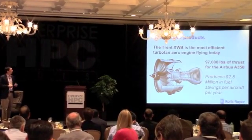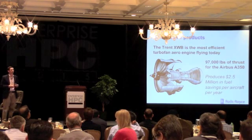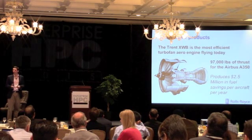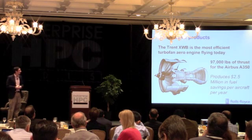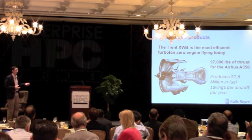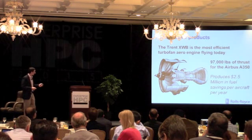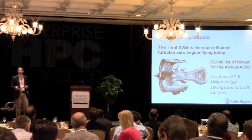Beyond this, the engine generates 50,000 horsepower, and to put that in perspective, a F-150 Ford pickup truck generates 350 horsepower. A Mustang will generate 450. So 50,000 is a lot of power that this is generating. A Formula One race car is about double a Ford Mustang, 800 horsepower, and a single turbine blade at the back of the engine generates as much horsepower as a Formula One race car.